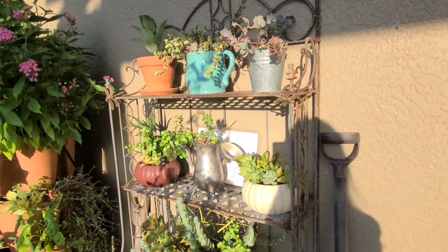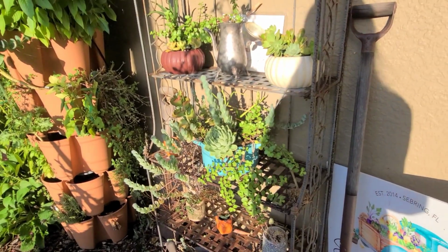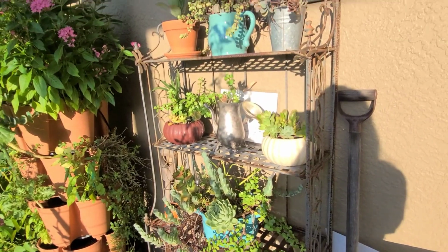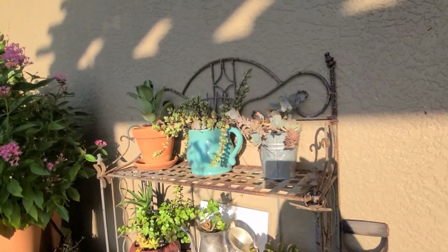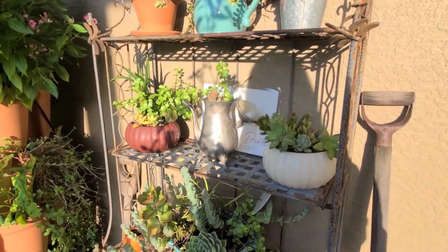A lot of these succulents have been propagated from one succulent plant that I got for Mother's Day a long time ago. I love shopping different stores like Lowe's for clearance plants, because a lot of the times you can find plants that are healthy.